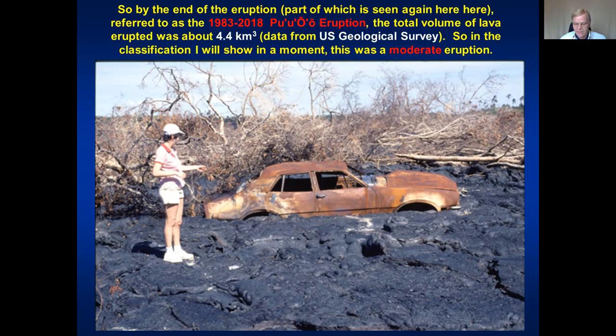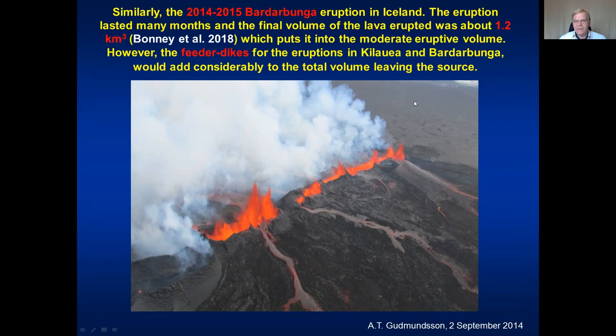Similarly, in Bárðarbunga in 2014 to 2015 in Iceland, the eruptive volume, the lava, basaltic lava again, was somewhere between 1 and 2 cubic kilometers. The exact volume is a little bit debated, but I use here 1.2, which is from the most recent paper on this topic, Bonnier Dahlia 2018. Now, in addition, particularly for Kilauea and Bárðarbunga, we are talking about long feeder dikes. For example, in Bárðarbunga, the feeder dike was somewhere between 45 and 50 kilometers long. So if we want to know exactly the amount of magma that left the source magma chamber or the source reservoir, we need to add the volume of the feeder dike. And in the case, for example, of Bárðarbunga, we are talking about a volume of the order of cubic kilometers, and may have been similar in Kilauea.